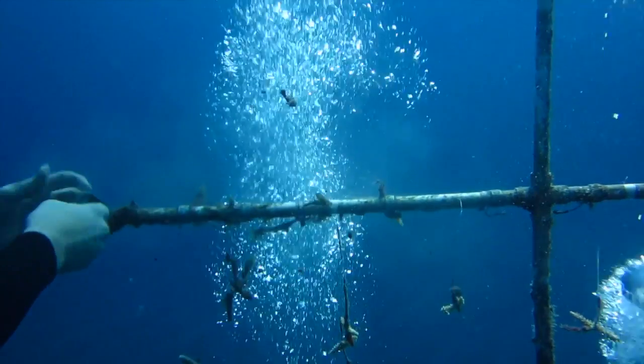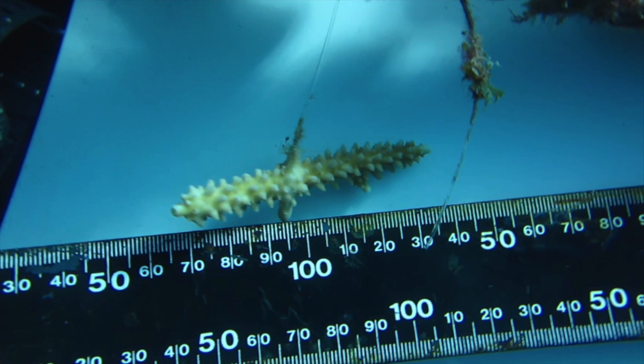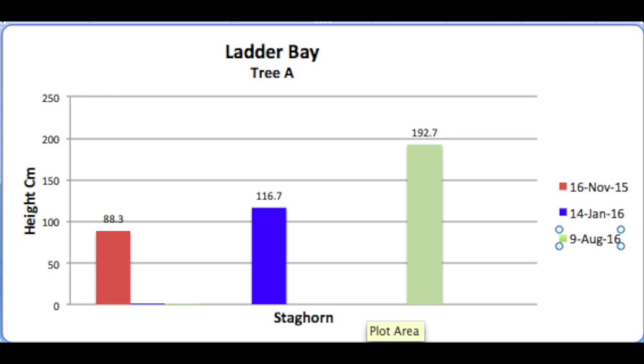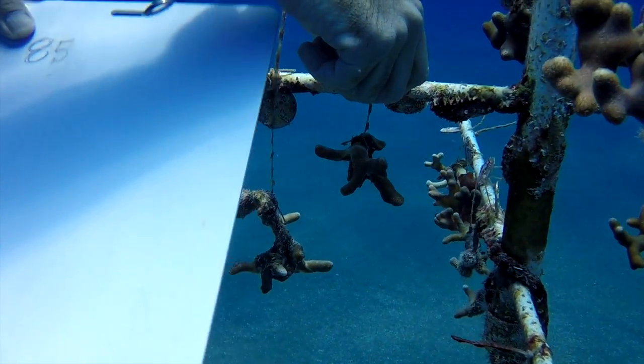Every 6 months, data is gathered in order to evaluate the growth of each specific fragment. Each coral is measured by its height and width. Since its beginning, we have noticed major growth in each tree of the coral nursery. As you can see on the graph, we have collected and organized the length of each coral fragment: November of 2015, January of 2016, and August of 2016. The graph shows the average growth of each fragment on one of the trees in the nurseries. There has been an increasing growth on an average of all of the trees.